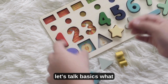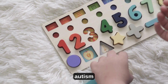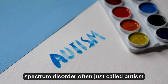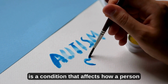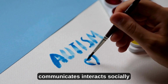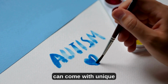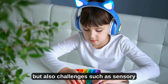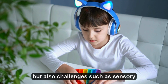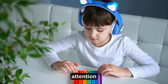First, let's talk basics. What are autism and ADHD? Autism Spectrum Disorder, often just called autism, is a condition that affects how a person communicates, interacts socially, and experiences the world. It can come with unique strengths, like deep focus or memory, but also challenges, such as sensory overload or difficulty reading social cues.